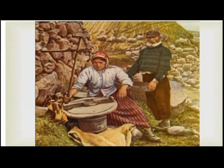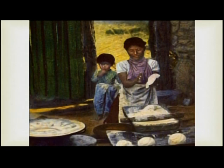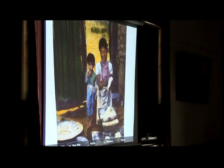This is a home grinding process, what they call a quern, in the Scottish Highlands somewhere. This is the way it was done before mills. And this is a saddle quern. The stone in front of the woman is concave, and you have a stone roller to roll back and forth. And that was done by a lot of the American Indians in the Southwest and Mexico.